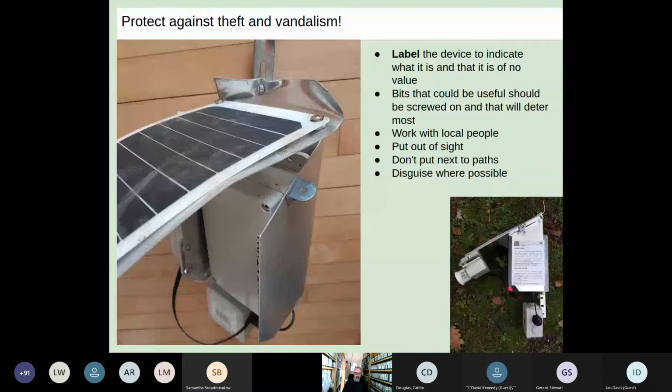Of course, to avoid these problems, we label the devices. That's important anyway, so people aren't suspicious of them, so they know what they are, what they're doing, and the fact that they're low cost and volunteer made. And we work with local people. We try and put them out of sight. We don't put them next to paths if possible. And in some cases, we disguise them.